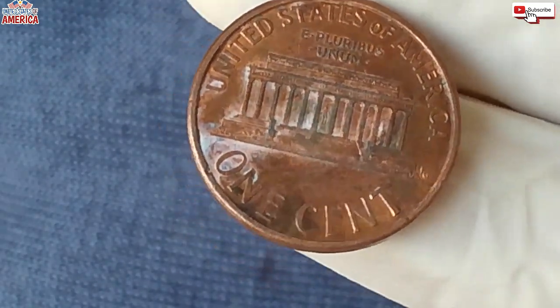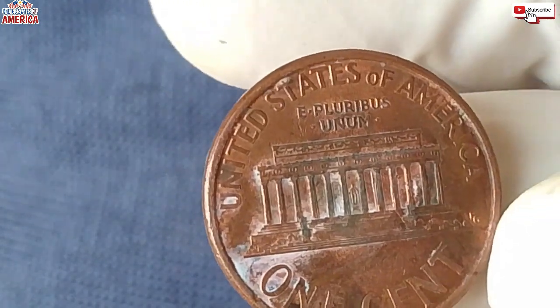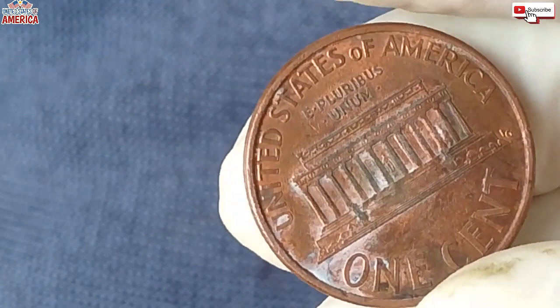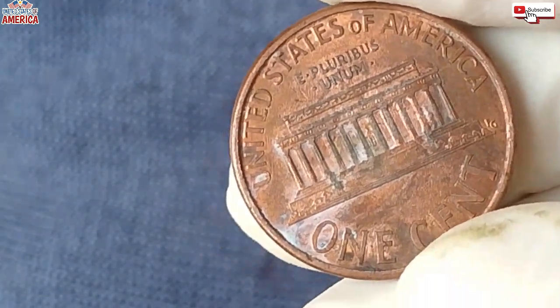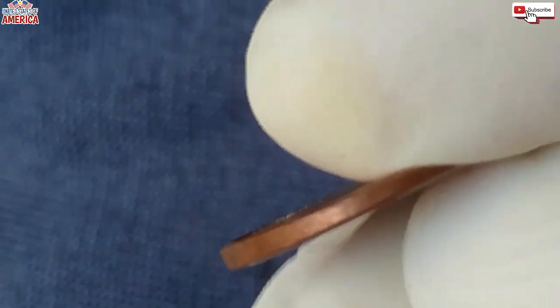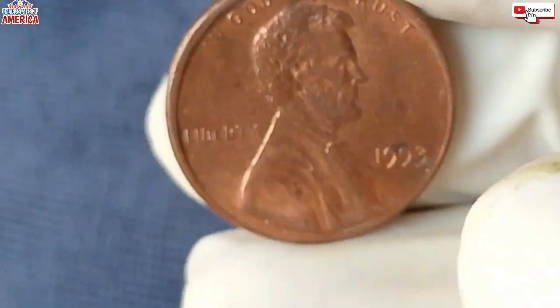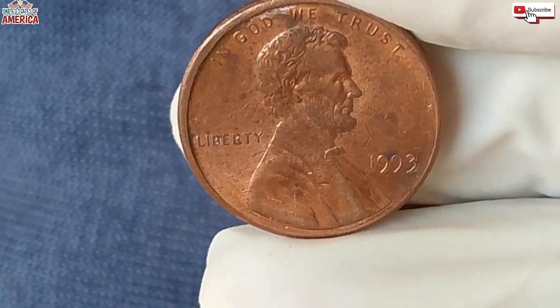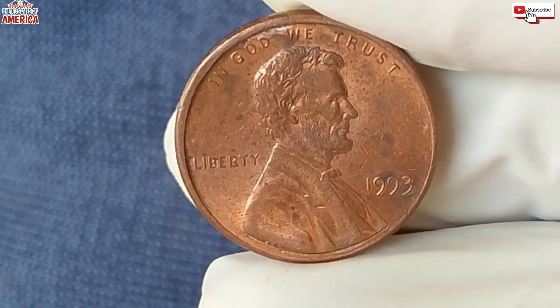For those who haven't yet encountered the 1993 mule penny in their own collections, there's still hope. Although finding one of these rare coins might seem like an impossible task, the world of coin collecting is full of surprises. Who knows what might be hiding in that jar of pennies you've been meaning to sort through? With a little patience, a lot of curiosity, and a keen eye for detail, you just might stumble upon the next incredible discovery.